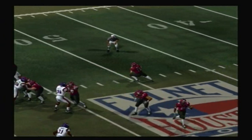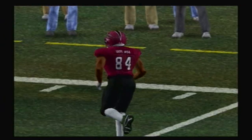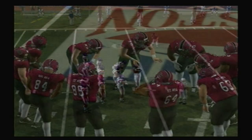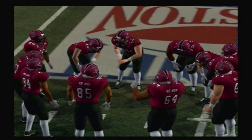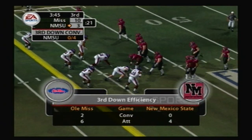Going with the shotgun here. Back to pass. Deep pass down the right side. It falls incomplete. He needed a little more touch on his throw. He's got to take a deep breath, relax, and just play a little pitch and catch out there. Don't be anxious, kid. Third and five. This is the fifth play of this drive.